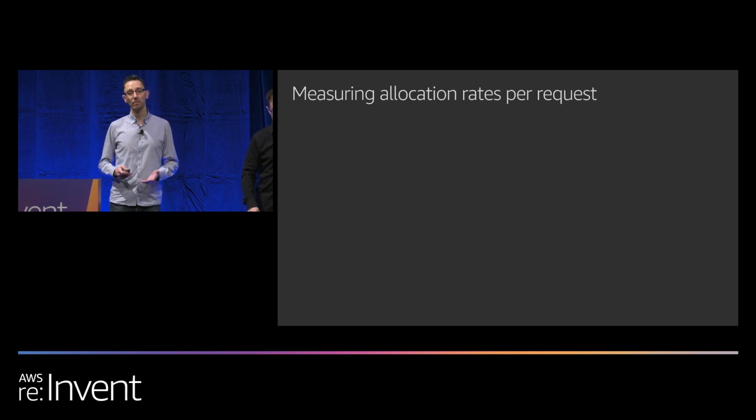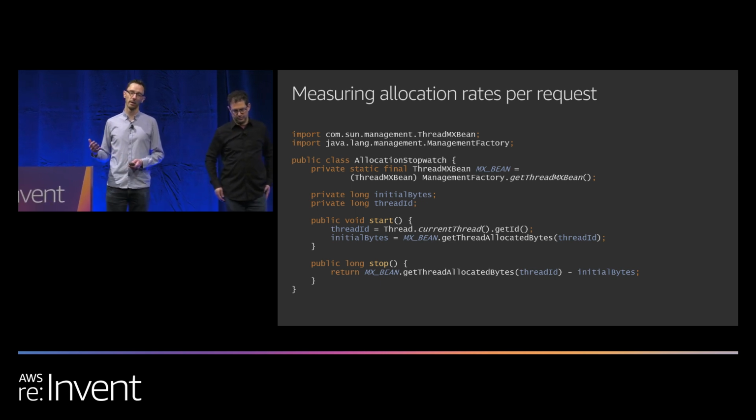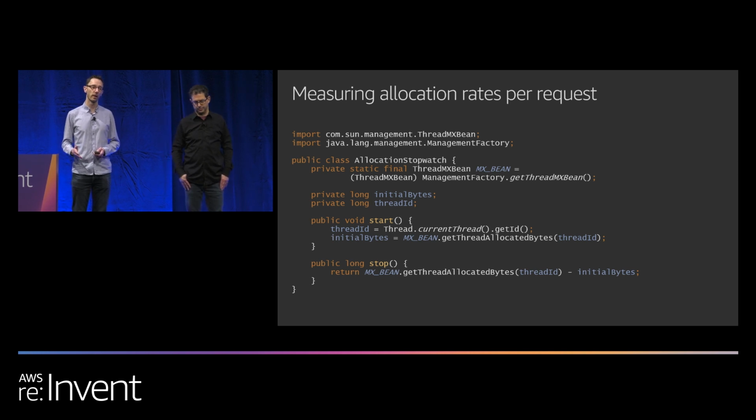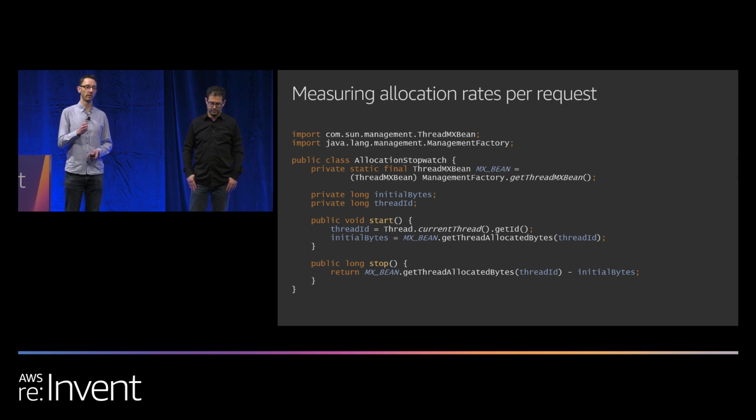So how do we go about measuring at a per request level? Well, here's some sample code of how we do this. We're using this ThreadMXBean that allows you to ask for how much memory a given thread has allocated at a specific point in time. So we can measure this at the start of a request and at the end, and we now have a picture of how much memory we've allocated to run that request.